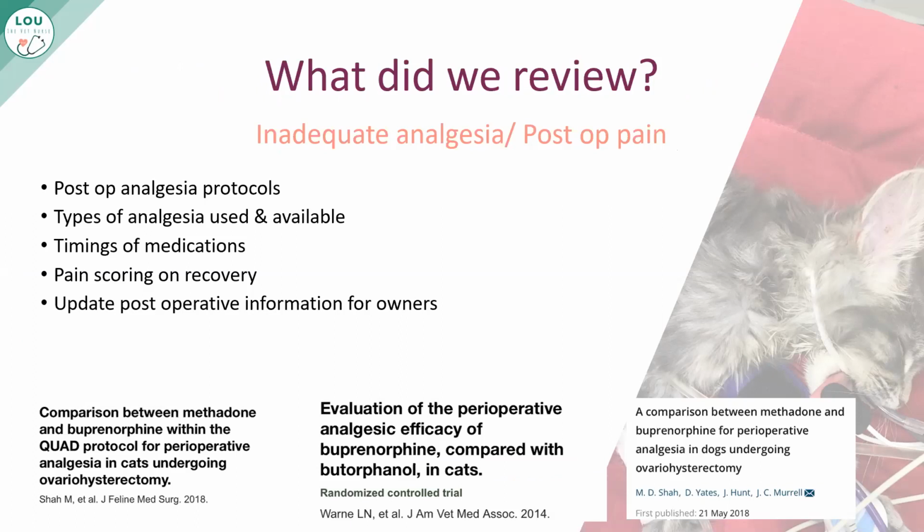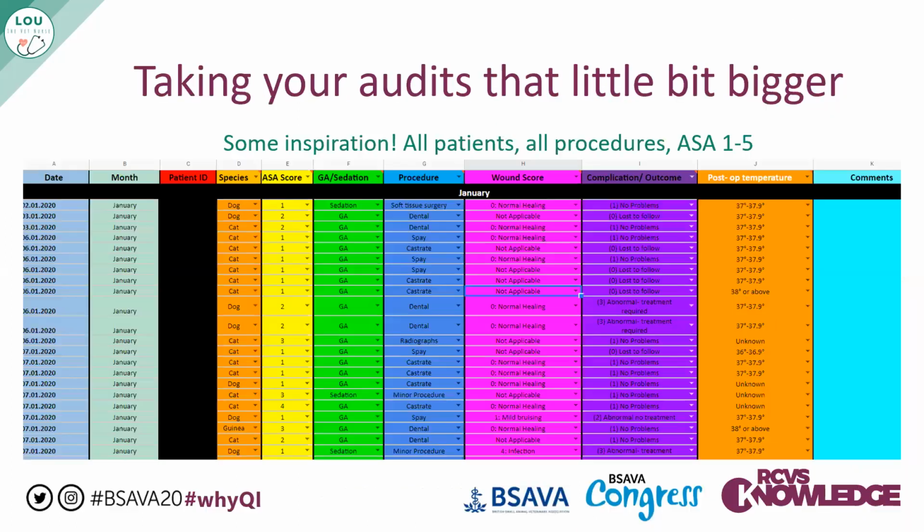Once you've been looking at your post-op neutering patients for a few years, you might start thinking, actually, I want to look at everybody. And this is something that I started doing this year in January. From January onwards, I started auditing every single patient, no matter what they were coming in for, GA or sedation wise. ASA scores 1 to 5, so that's our healthy to our super sick, and also looking at other things like their wound scores, and also making a much more definitive memo of what the complication was.